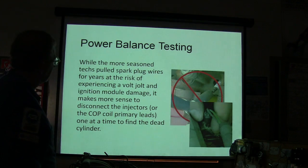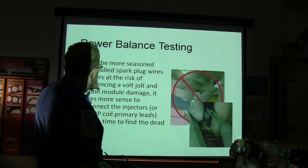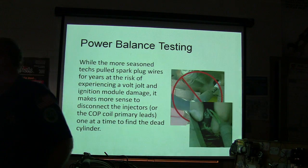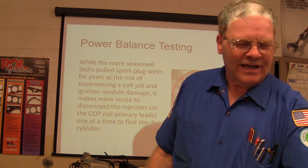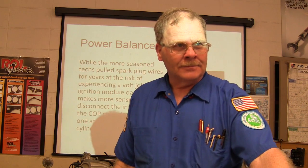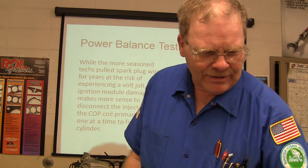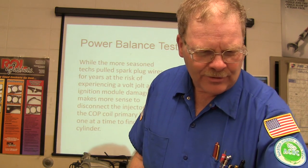Now, while the more seasoned technicians pulled the spark plug wires for years with the risk of experiencing a volt jolt, that's kind of funny. I saw Donnie reaching over there on one of those little Escorts that had a multi-strike. At idle, it would fire 3 times every time it popped, like on the Crown Vic and the little Escort we got out here. They've been doing that for a long time, ever since, you know, like '91. Anyway, he reaches over here and he goes, I think the problem is over here.